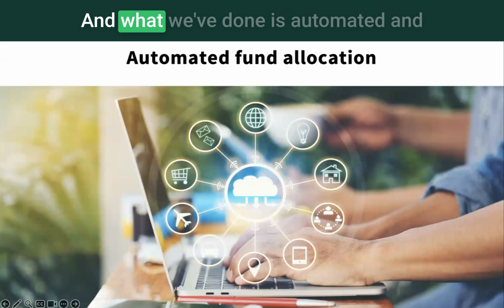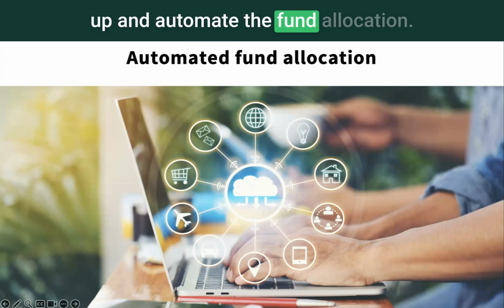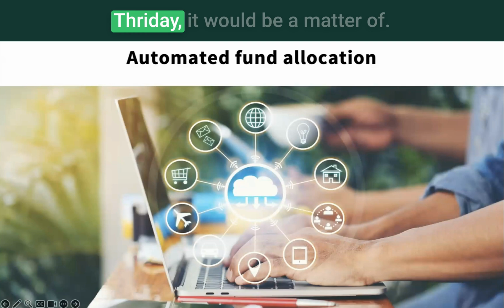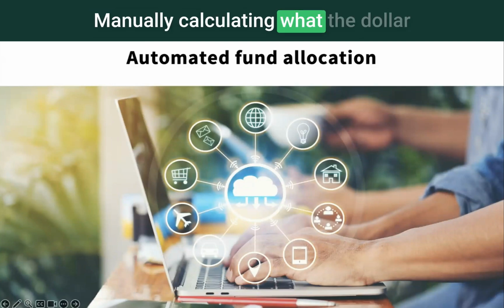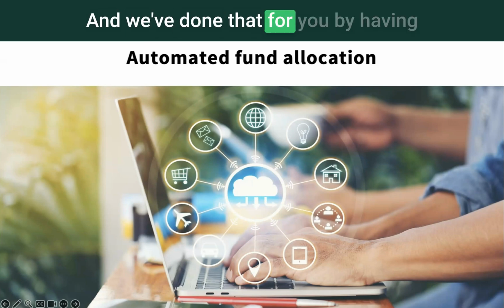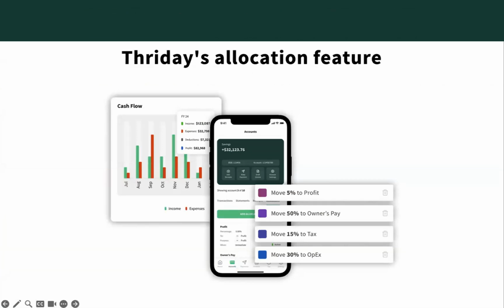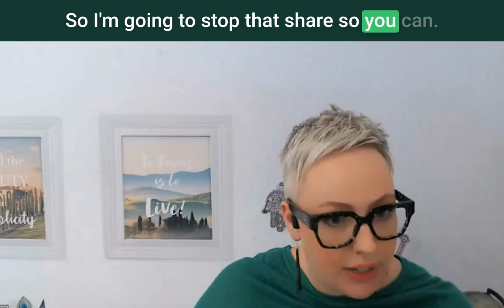And what we've done is automated and made this super easy for you to set up and automate the fund allocation. So these percentages, before Thriday, it would be a matter of manually calculating what the dollar amount is for these percentages. And we've done that for you by having this allocation feature already built in. So I'm going to stop that share so you can.